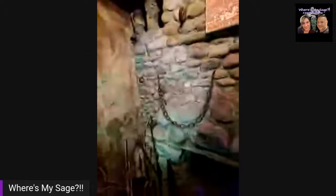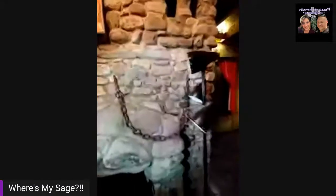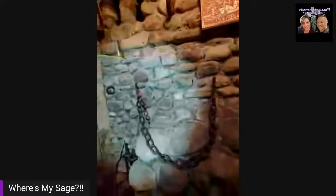But this fireplace is kind of creepy. Supposedly, and for any of my European viewers, Maxine, Colette, Micah, if you're in there, if you guys have been in any caves or anything, if you've noticed anything like this, supposedly these chains were used to keep the dogs in the house. This property was surrounded by a moat, per se, outside and inside.